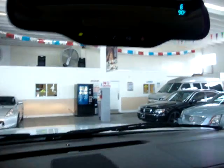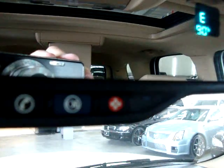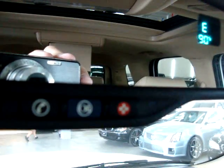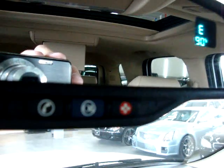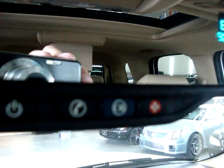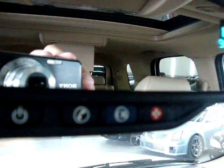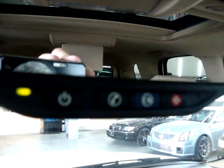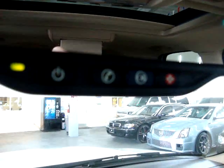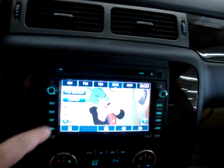Okay, also, if you press the emergency button there, which is that red one right there, it will put you in touch with the OnStar Center. You let them know what kind of emergency you have, and they'll go ahead and assist you. You can also press the blue OnStar button, and they can get you turn-by-turn directions until you arrive at your destination. For more details, go to OnStar.com to find out what the charge is for their annual fee.